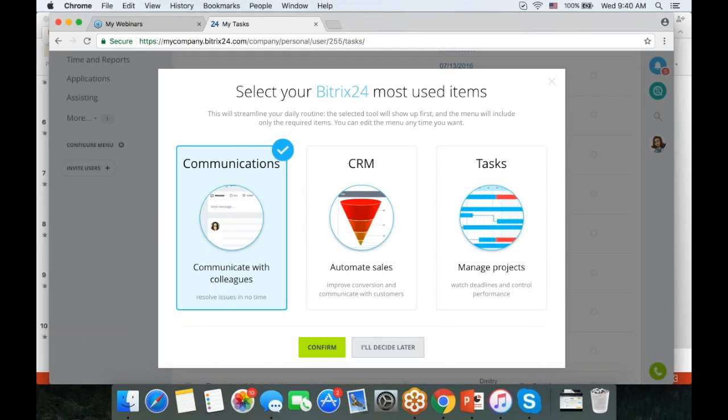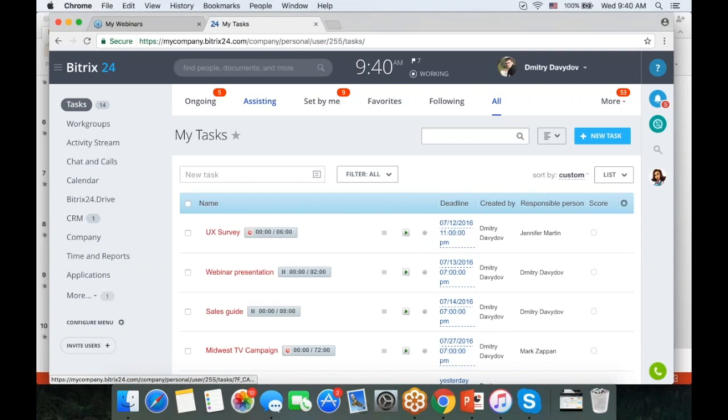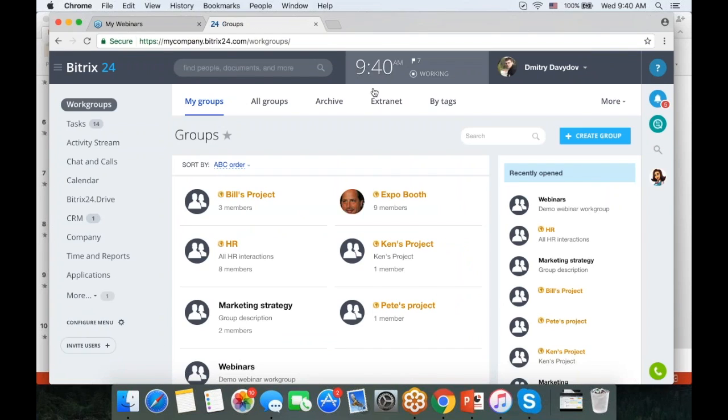When you registered, you were presented with this screen right here. You have to select your primary Bitrix24 tool, and when you do this, the menu will automatically rearrange itself. So if I'm going to work with tasks, then I want to have tasks set as my home page. If I want to work with projects, then I probably want to make workgroups my home page. And then when I log into my Bitrix24 account, I will see projects first and not tasks.